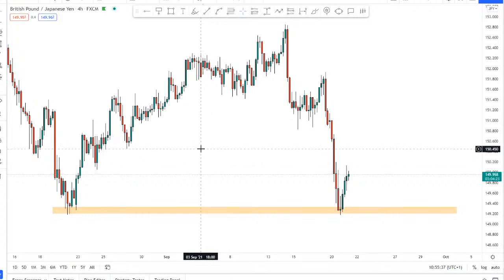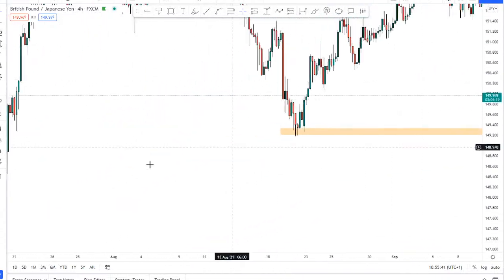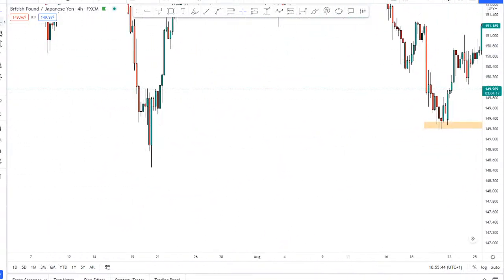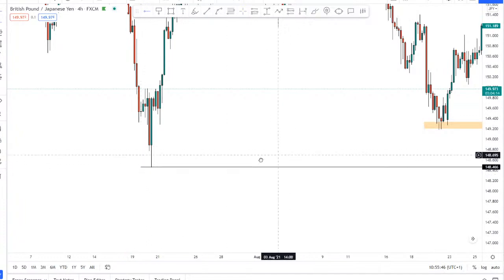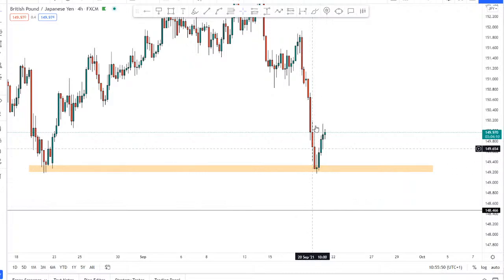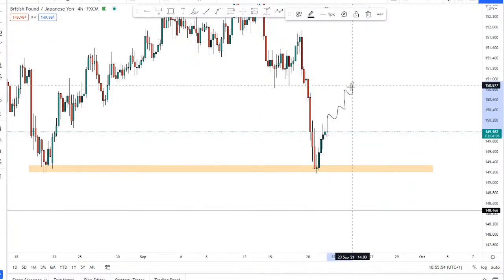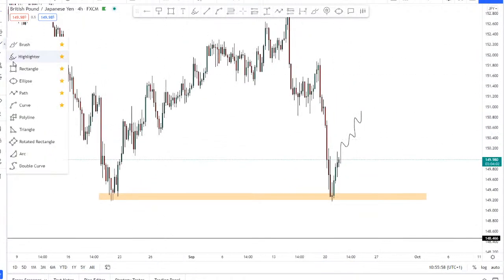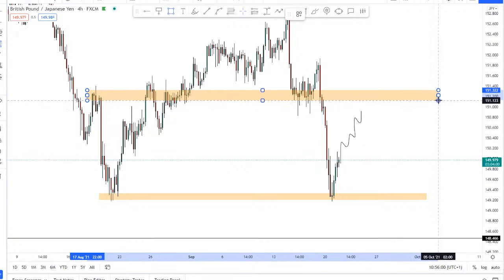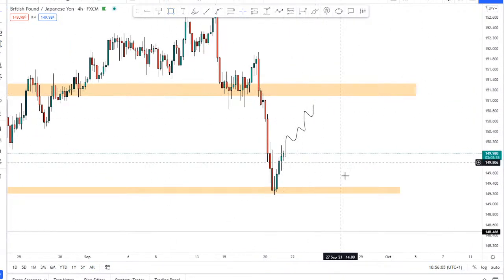So I do expect more downside for Pound JPY, to be honest. There's this wick all the way down here that I think Pound JPY is on its way to go and take out. So yeah, there's more downside, but it's already smashed that move. I do want to see a lot more retracement before I look to get into this pair. We do have some nice resistance and support going through here, so maybe if we can come back into this level there, resistance, support, retrace into that, then come back down.